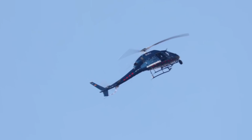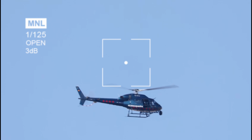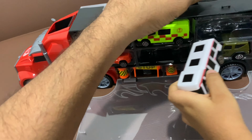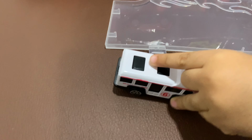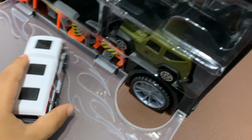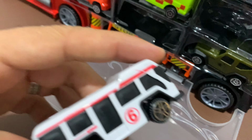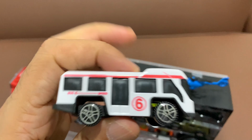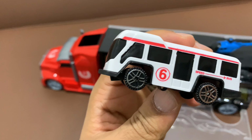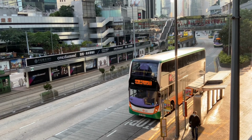Helicopter could fly vertical in the sky. Have a look at that one. The bus, it could be one level or even two levels. Have a look at that.